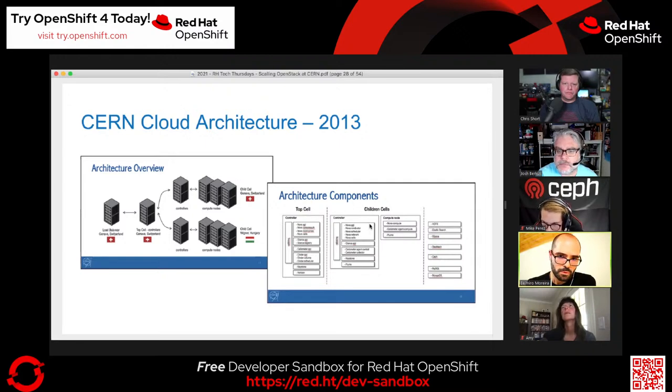And then we kept more or less the same architecture. This is the top cell. The architecture of cells V1 is completely different from cells V2. So that's why you may not recognize the services that we have here from the current architecture of OpenStack.